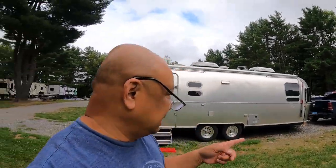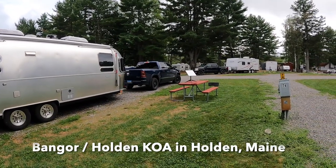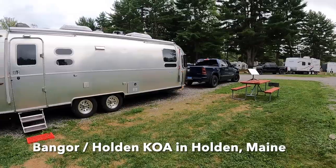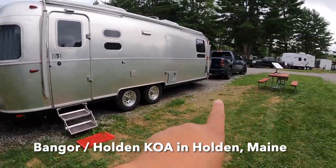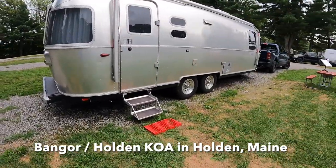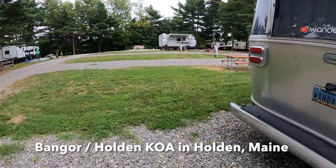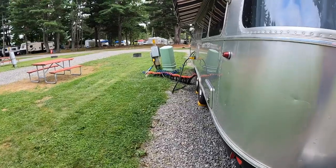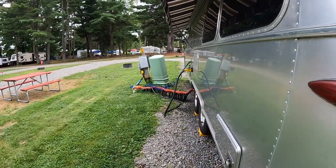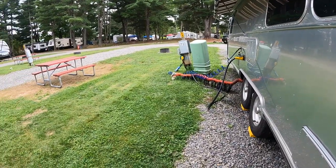We are at space 73. We have Starlink up. We've been here a 7-night reservation. So this is the setup. It's a really long site too, by the way. It's what I reserved. We are at 50 amps. Water pressure is good. Sewer, right where it should be in the middle.